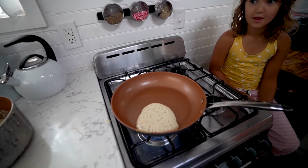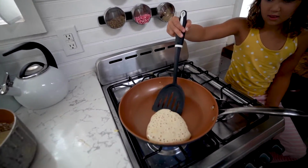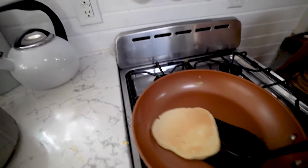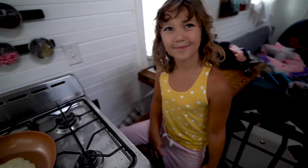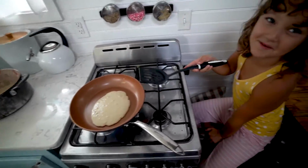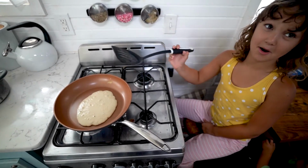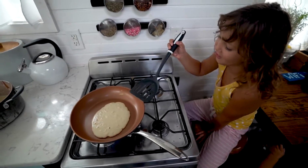So what does that mean? We have to flip it. Oh! No, come over here. Okay. You're gonna try to flip it? Perfect! It's a perfect pancake! I'm gonna flip the pancake. Mom, can I have the flipper? Yeah. I'm gonna wait. This is a very big pancake. I think the first one I made is gonna be mine. I think this one's gonna be mom or dad's. Or yours. No, I'm having the smallest one.